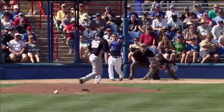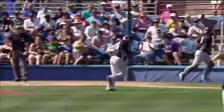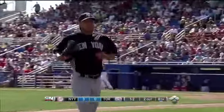1 ball, 2 strikes to Schimpf. Big swing, and he goes down. Second strikeout for Nuno, and that is a 1-2-3 8th for the Blue Jays. Yankees leading 3-0.